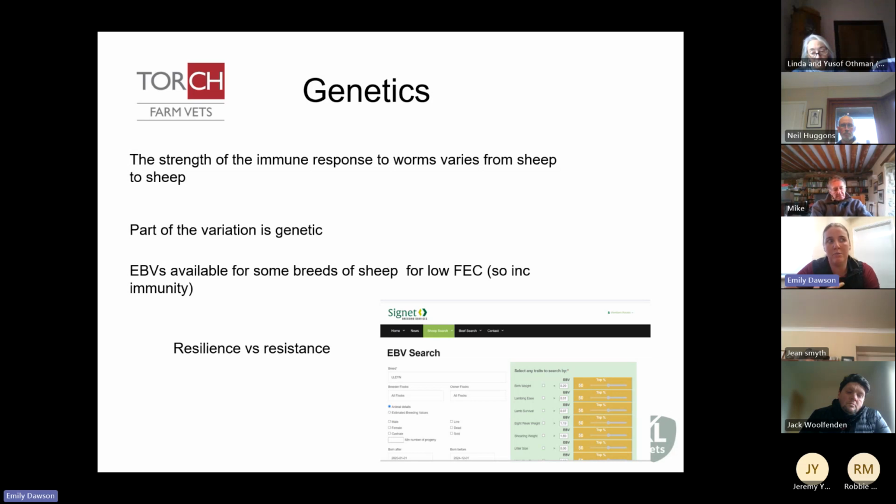So animals that seem to be able to grow despite a slightly higher egg count, and that's still very much a work in progress. Certainly in New Zealand, that seems to be quite at the forefront of some of their breeding programs at the moment, seeing how they can create an animal that has some resistance but is resilient to these worm burdens too. So that's a little bit of a watch this space, but genetics definitely do play into some of these things.